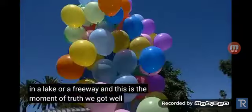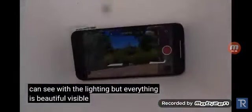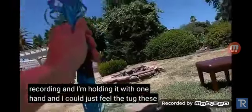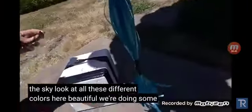And this is the moment of truth. We got well over 100 balloons, I think maybe 110 or so. I don't know if you guys can see with the lighting, but everything is beautiful, visible. It's going to be recording. And I'm holding it with one hand, and I can just feel the tug. These balloons, they want to go straight into the sky. Look at all these different colors here. Beautiful. We're doing some finishing touches here with the tracker.